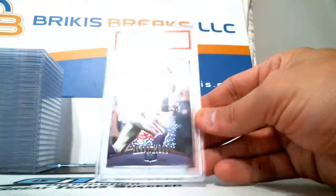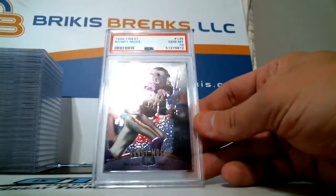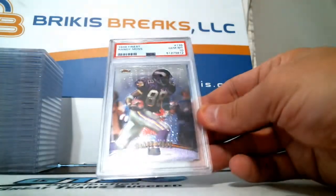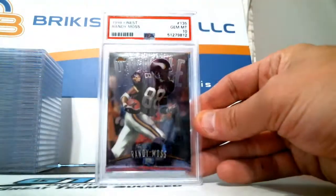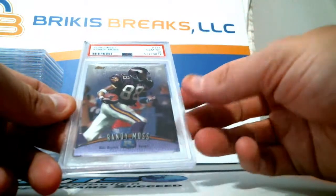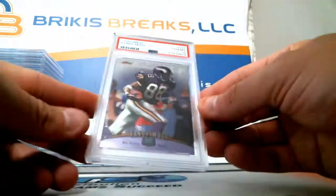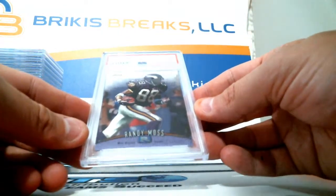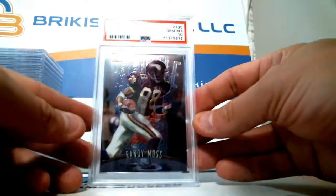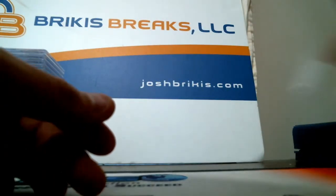I don't know the exact answer. I've never asked a grader. It's hard to gem a card with coating on it because they can't really see the full surface. They don't know if there's scratches. They don't know if the bubbles, I don't know if they dock you for the bubbles, but as long as you can get it off without nicking the corners, and it's kind of hard to do, obviously, but if you can, I think it looks much better with it off. I mean, it's shiny and pretty. So I'll add that to my Moss. I have some with coating, some without, but a nice PSA 10 rookie from 98 Finest.